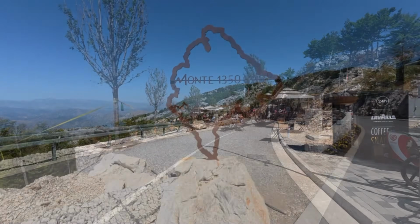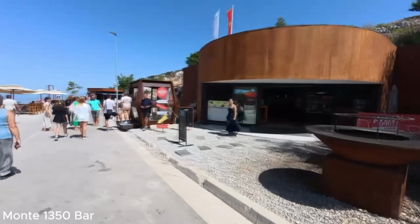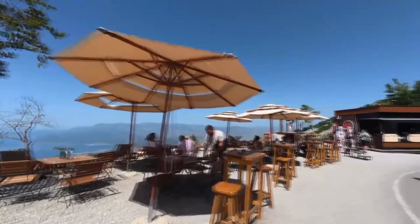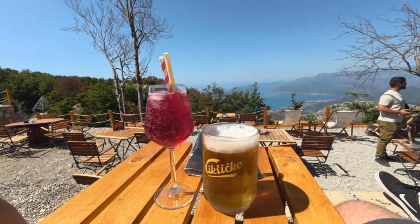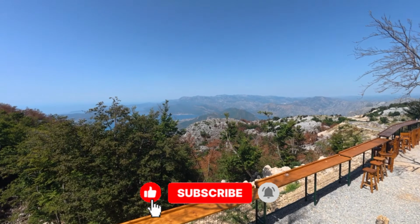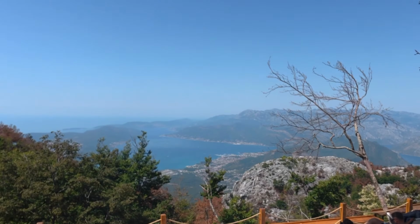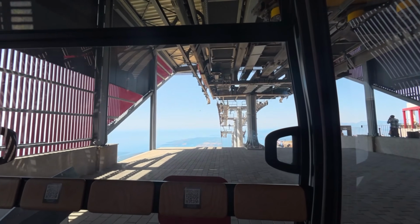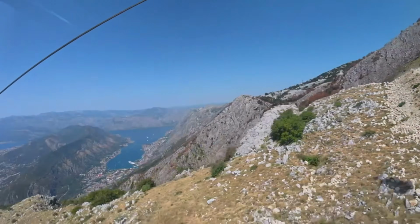We took a short walk and discovered Monte 1350 Bar, easily one of the nicest bars we've ever visited, with spectacular views across Kotor. Time to head back down and discover more of what Kotor has to offer. On the way down we had great views over the bay of all the anchored cruise ships.